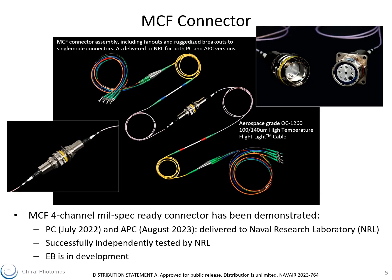Here is a picture of an assembly developed and delivered to the Naval Research Lab. We actually developed these using a commercially available 4-core fiber, where you can also use, if desired, just 2 of the cores. In the center of the central image, you see the ruggedized mil-spec ready connector. The image on top shows the open connector, and the bottom left image is a close-up of the closed connector. On both ends of the connector is a purple aerospace grade high temperature cable containing the multi-core fiber.